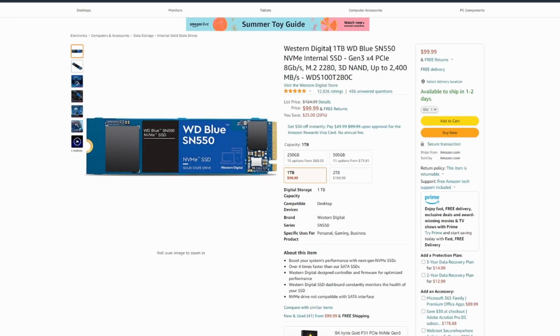And then for the storage, I don't really think we talked about storage a whole lot over here, but it's just a Western Digital 1 terabyte drive. Again, it's kind of what you want. If you need more storage than this, you can go for that.